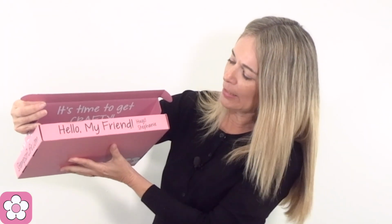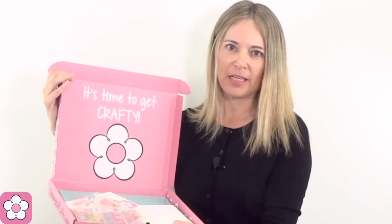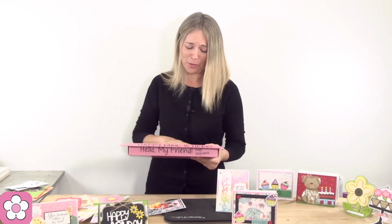Happy Mail from the Stamps of Life. This is the front. Look at how gorgeous that is. Happy Mail is here. Stampsoflife.com. Open it up. Hello, my friend. Hug Stephanie. And it comes with a ton of goodies. If you're not in the Kit Club, you got to join now because you don't want to miss out on this box of awesomeness. I'm so proud of the box too, by the way. I'm just so happy about it.